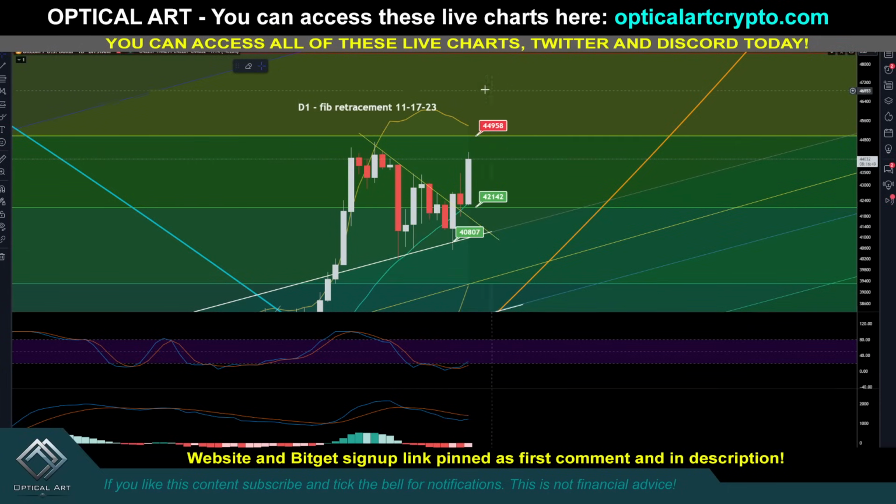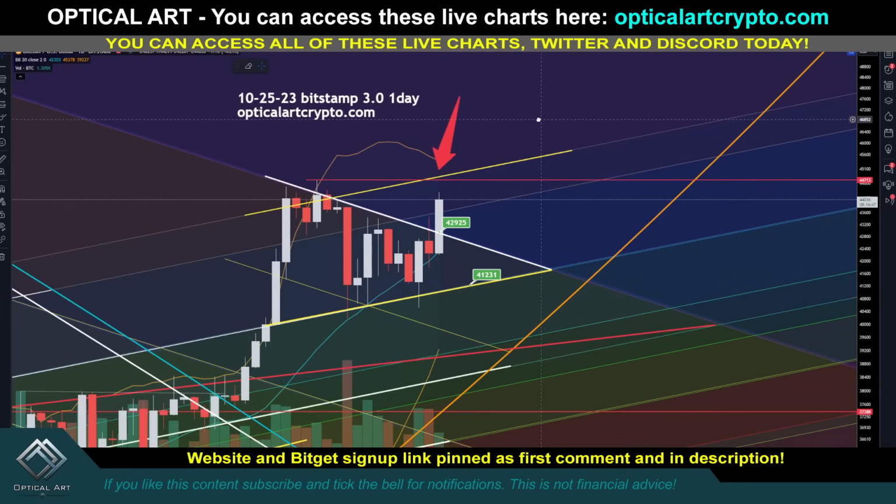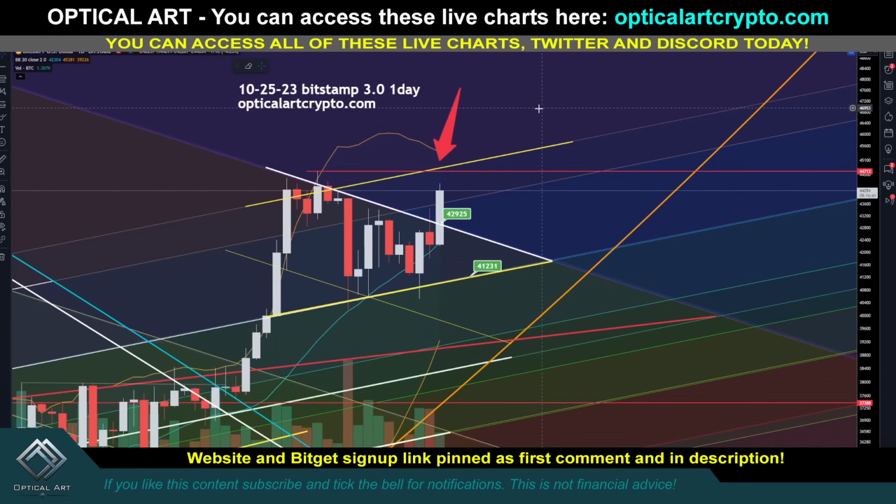This is also in confluence with the other chart. This is a Bitstamp 3.0 chart, the one I covered in the previous video. So we broke above this pattern here, right? So this was our resistance. This is our support, resistance, support, resistance. We came down, we tested that fib channel line on the D1, and we broke to the upside. So it's very possible this could be the new pattern we're in.